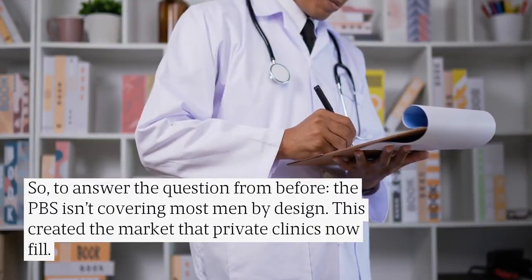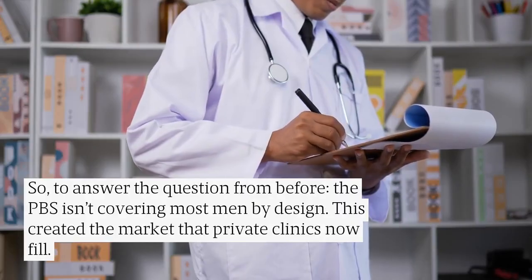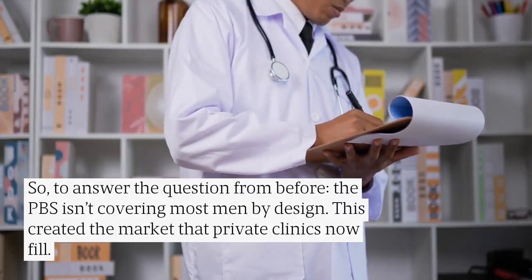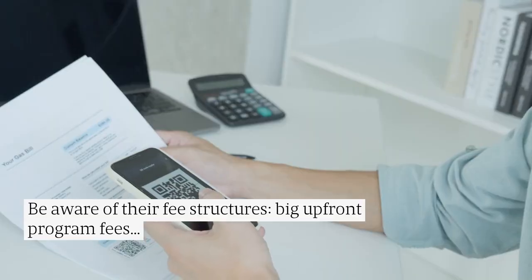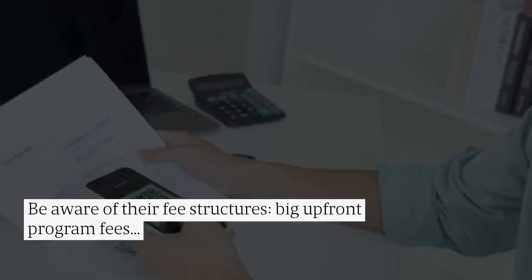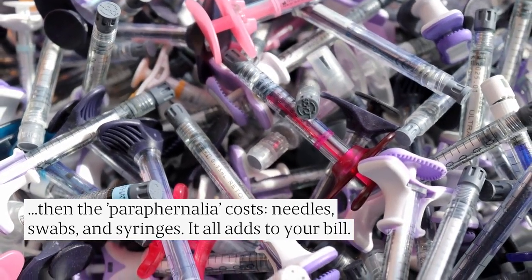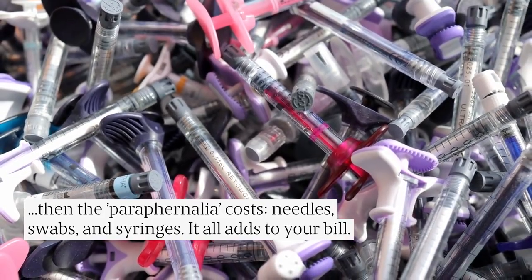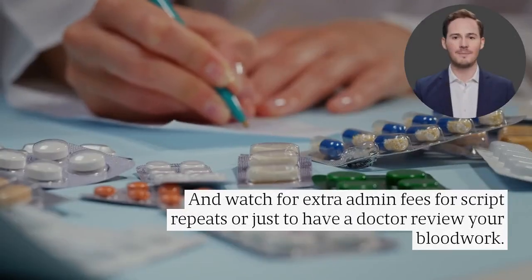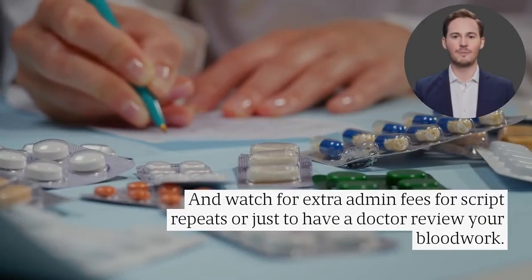So, to answer the question from before, the PBS isn't covering most men by design. This created the market that private clinics now fill. Be aware of their fee structures, big upfront program fees. Then the paraphernalia costs, needles, swabs, and syringes. It all adds to your bill. And watch for extra admin fees for script repeats, or just to have a doctor review your blood work.